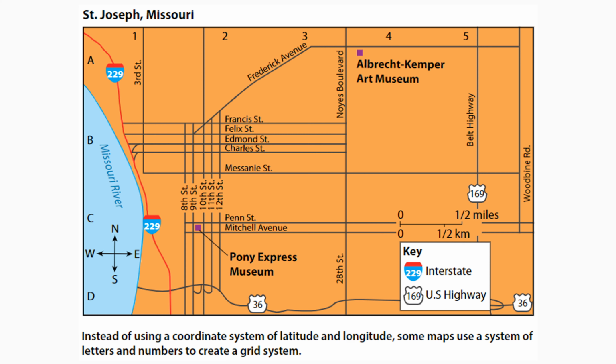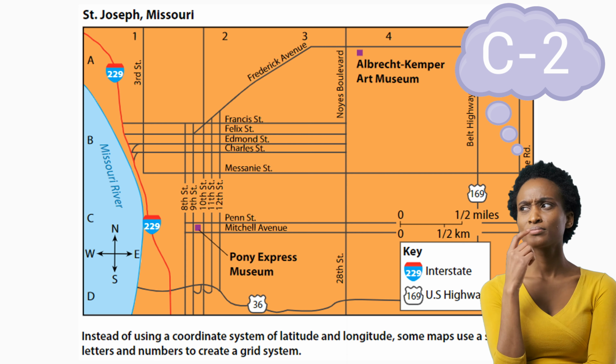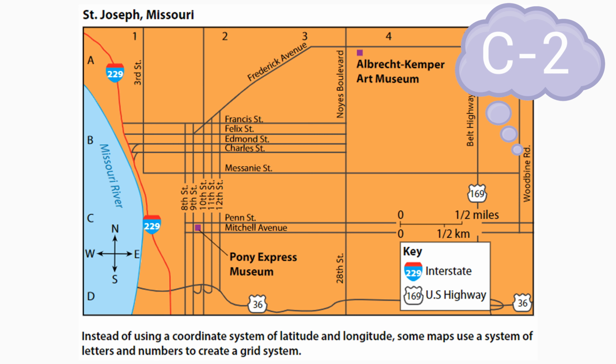This is like the index in a book. It lists all the places shown on the map. It also gives their coordinates. The index gives you these coordinates, C2. You're puzzled. These are different coordinates from those for latitude and longitude. Many local highway maps give coordinates as letters and numbers. They are simpler to use on maps of small areas.